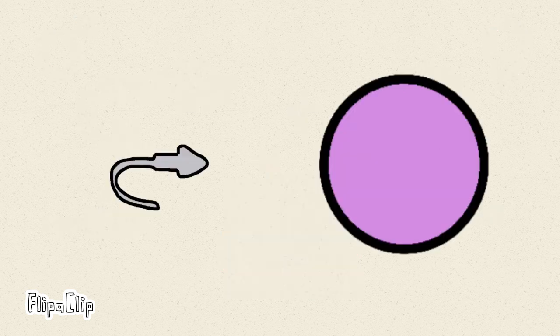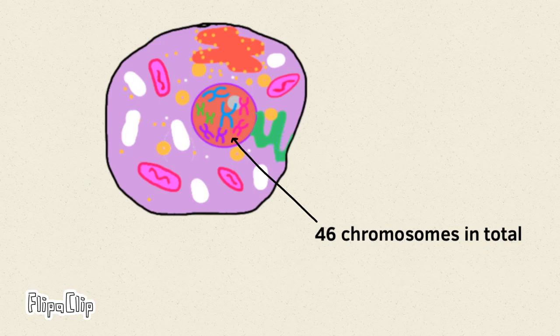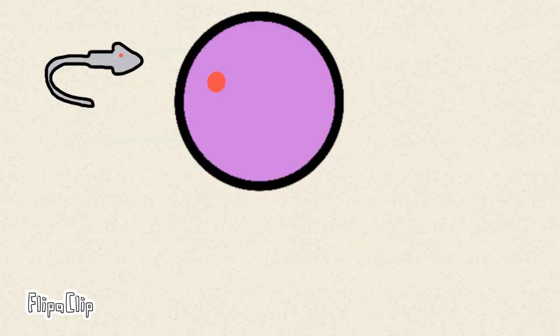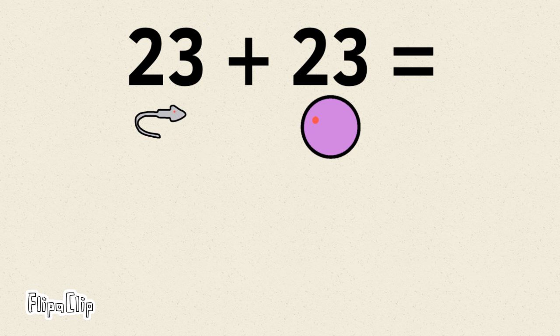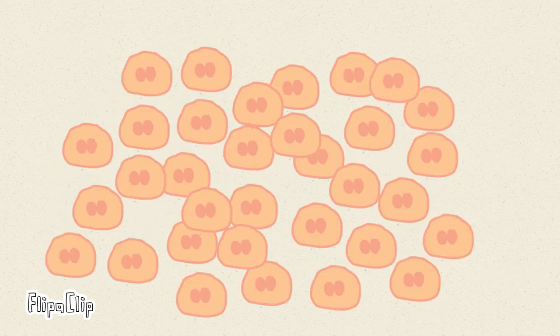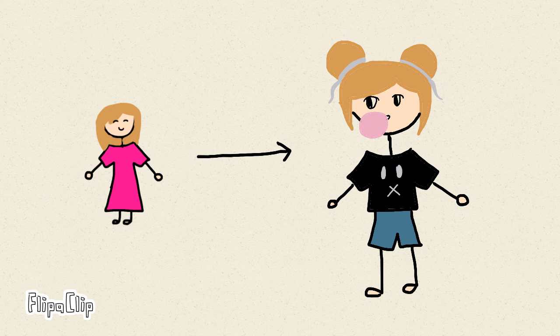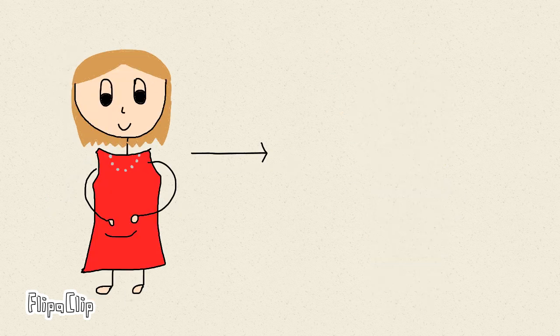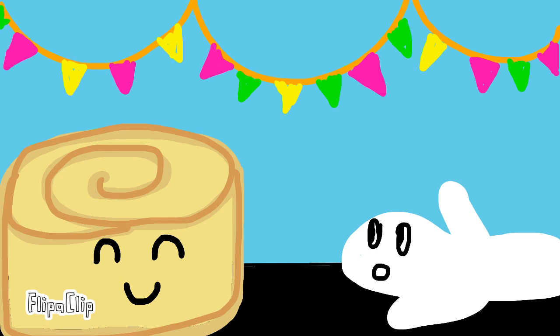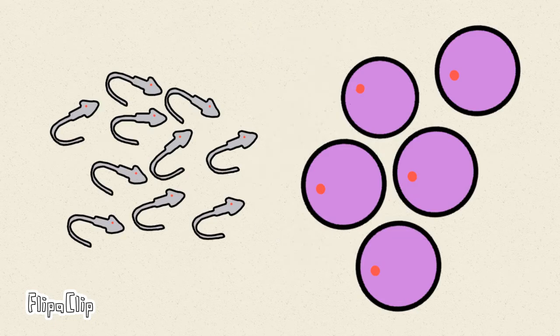These cells are found in the reproductive system of our body. Remember that other cells have 46 chromosomes? Well, gametes only have 23 because when you combine two together, you get one fertilized egg, and once that egg is fertilized, we call it a zygote. And through repeated mitosis and cell division, this zygote turns into a baby. And then a baby to a child to a teenager to an adult, then a parent, then you know what I mean. But, like other cells, gametes also undergo a process called meiosis, where they multiply.